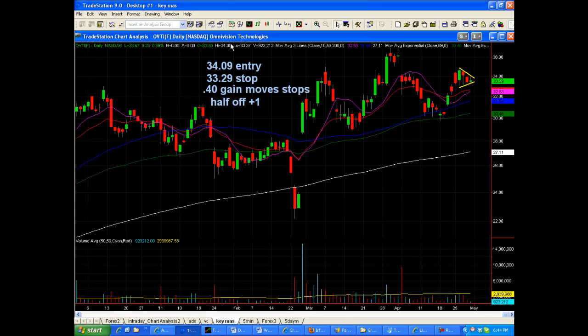OVTI, OmniVision Technologies, nice coil here above the moving averages. 34.09 entry, 33.29 stop, 80 cent risk. 40 cent gain, move stops to entry. Looking for half off plus 1 and then seeing where it goes from there.